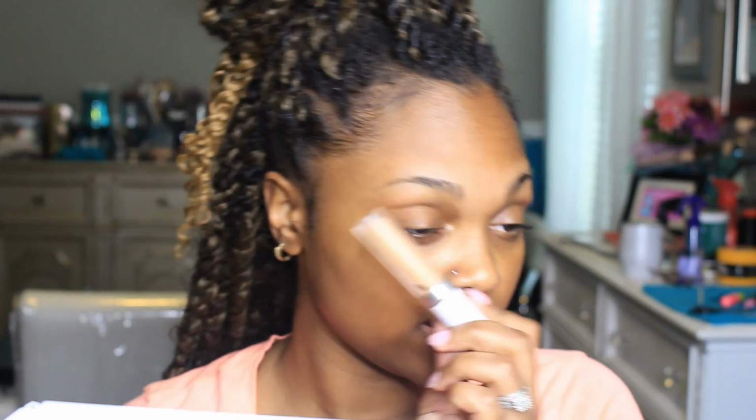I've already tested them out. I don't think I'll be doing a lot of contouring because I don't really like the way it looks on the bridge of my nose area, especially when I take pictures, so I probably won't be doing that too often. But I do really like this concealer. It goes on like butter. The only hang up is that it dries down a little too fast, so you gotta work too quickly. But other than that, it's good stuff.